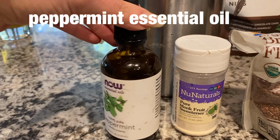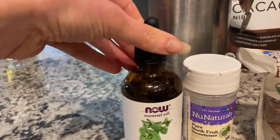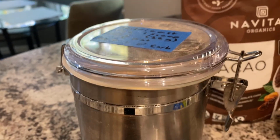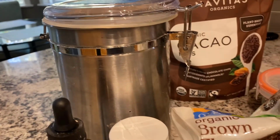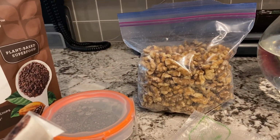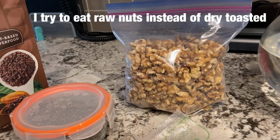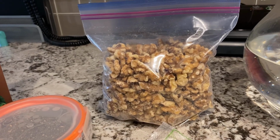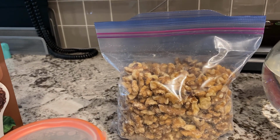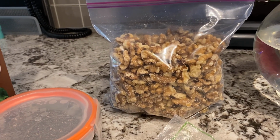And then I also used 1 drop of peppermint, and this is peppermint oil. And then I used a pea protein powder, just plain. If you have vanilla, great. I just haven't found one I like. And then I just had 7 walnuts. You should try to eat as many raw nuts as possible, even if they're toasted and they don't have oil in it. It's better still to have it raw, and I do not have any oil.